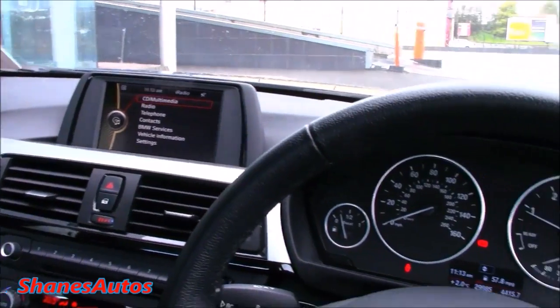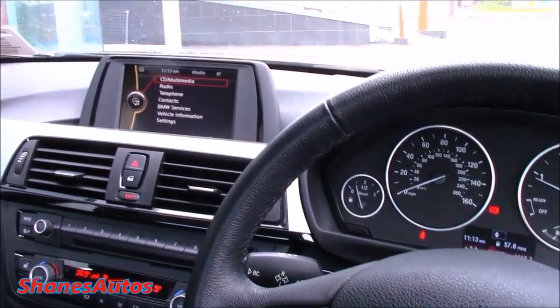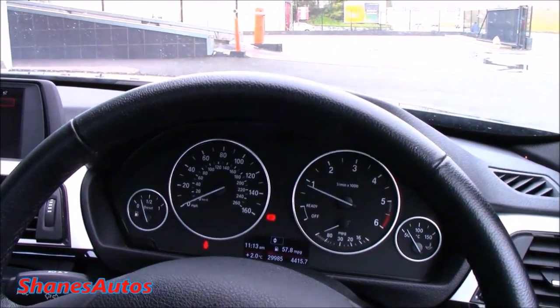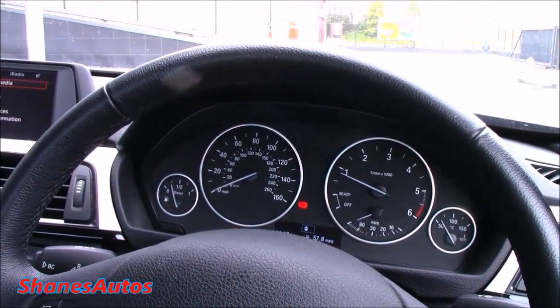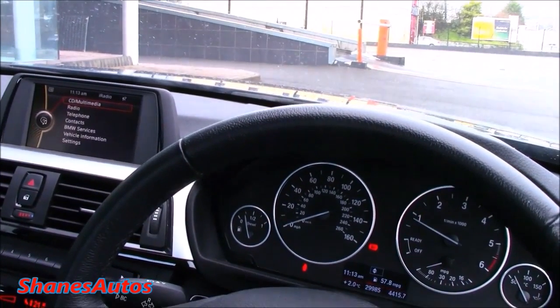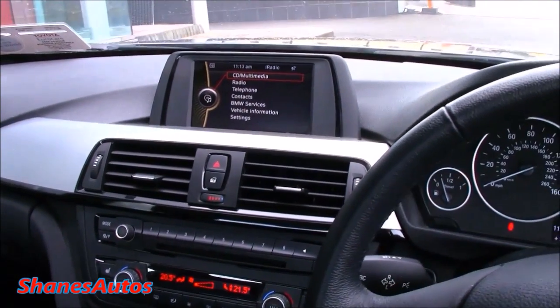Now, 320 diesels are the most popular versions between Ireland and England. Not entirely sure about the rest of Europe, but these cars are definitely the most popular because the engines have a lot of power. 184 horsepower you're getting out of this one. It's quite economical, easy to run, so these are the best ones to buy apparently in Ireland. I can only imagine how much horsepower the 330 diesel has. Well over 200 anyway, that's for sure.